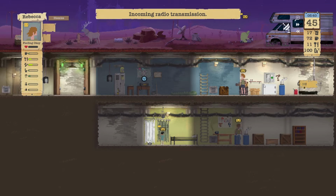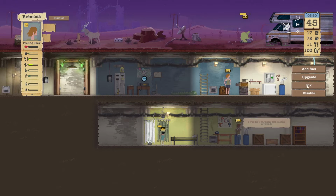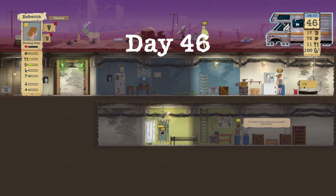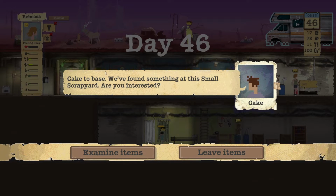Right, and Rebecca, you can repair that. So fix that and then add some fuel as well. And here we go. What have they found at the small scrapyard? I have high hopes for the small scrapyard. It's a scrapyard. It must be full of very, very good things.